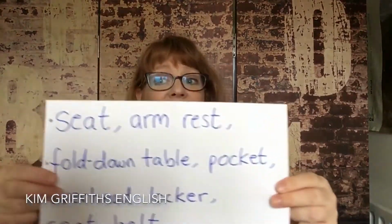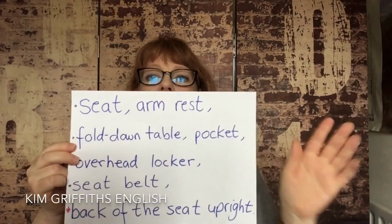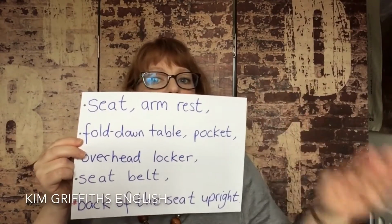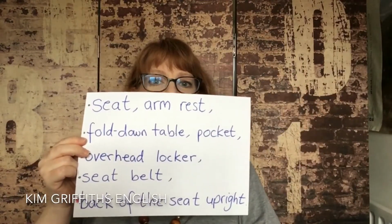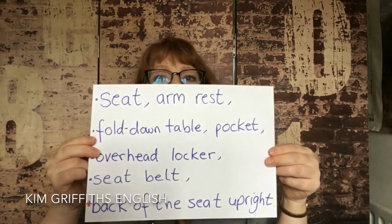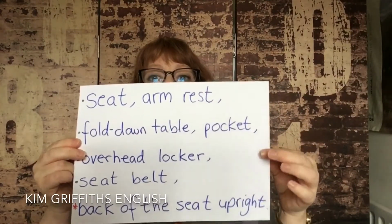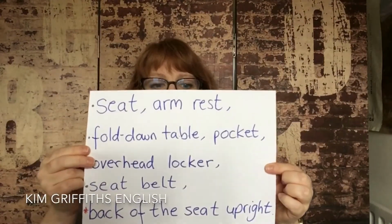Let's look at some vocabulary which is in the aeroplane when we get on. So when we get on the aeroplane, we go to our seat. And in your seat you have an armrest, which is this part which closes and goes up and down to separate the seats and make you comfortable. Then we have the fold down table, which is the part in the seat in front of you, which comes down to eat on, and then we put it back up again. So it's the fold down table.